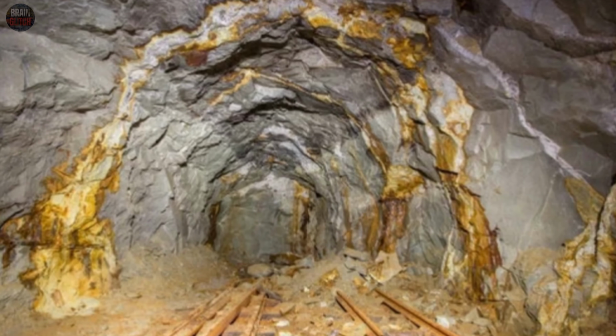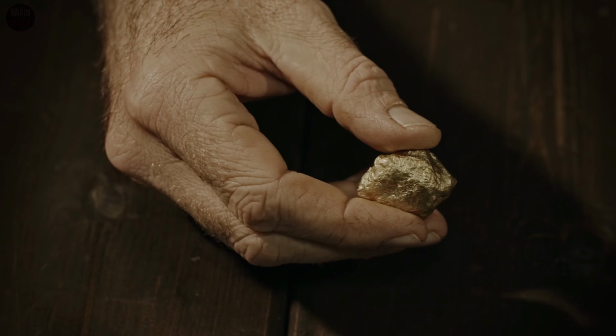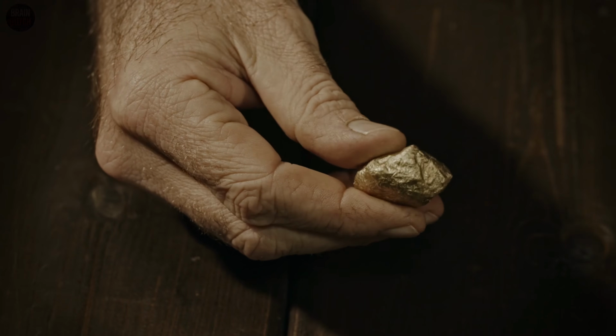In underground mining, it's a different world. Tight, dark tunnels cut deep into the rock, often kilometers below the surface. Miners work in sweltering heat, navigating labyrinths of steel and stone, chasing narrow veins of gold-bearing ore.